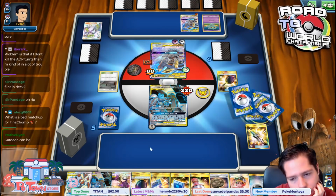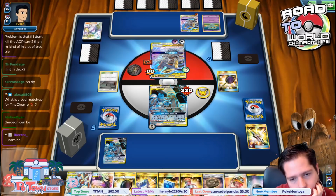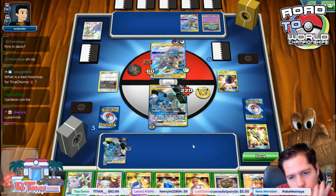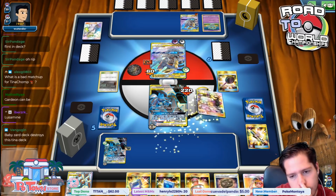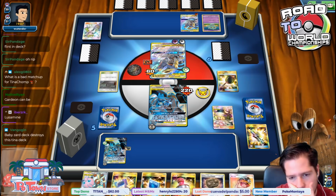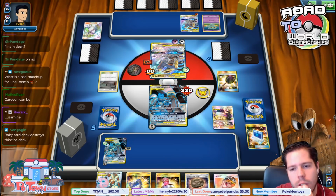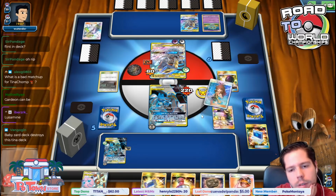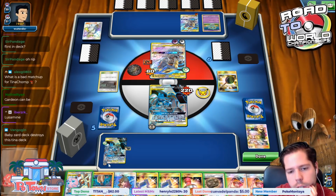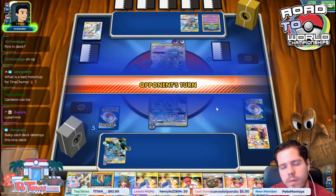All my fire energies are in the deck. Okay, so I'll do this, I'll do this, I'll do this, and then I'll do this. Get rid of this. Grab 8 greens. No fires, no energy, no nothing. Nope.